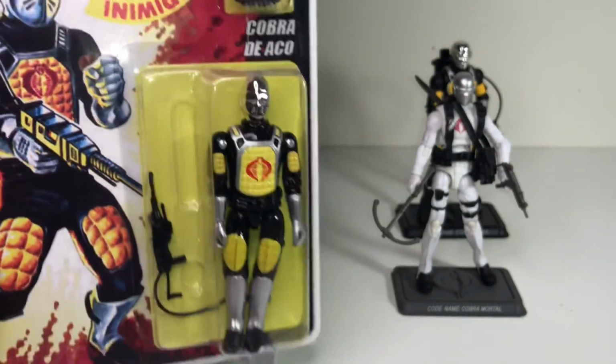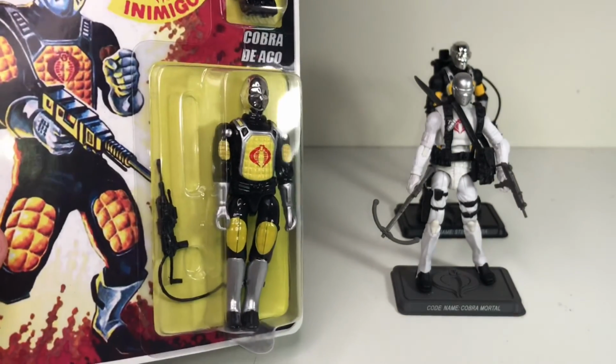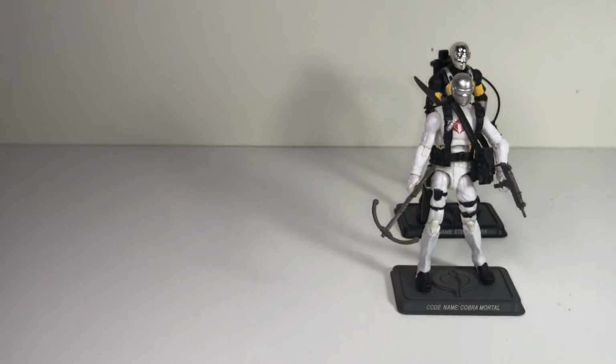But I absolutely love this. I think this is super cool. So I just keep this kind of pinned up on my wall. So yeah, both really, really awesome collectibles. So you can see that I'm really into these foreign repaints.